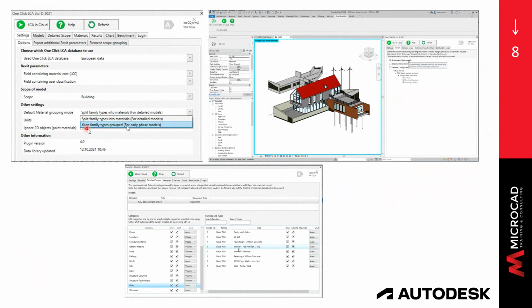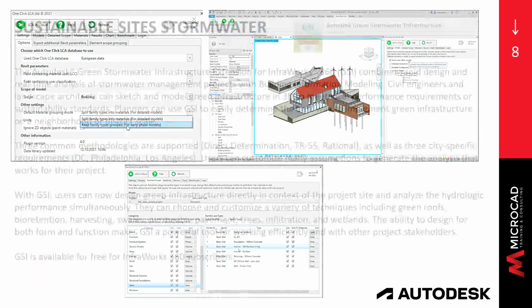Furthermore, it will give you options if you want to keep the family types group, or if you want to split your family types into materials for more detailed models. It will allow you to define what segment of the model you want to use and what design option you want to use. And then it will list all the materials that you have within the model to give you more informed reports that you can use later on for certification of your projects.